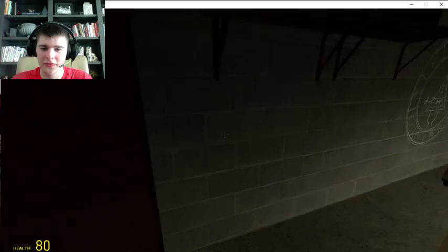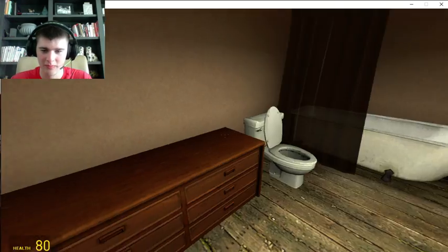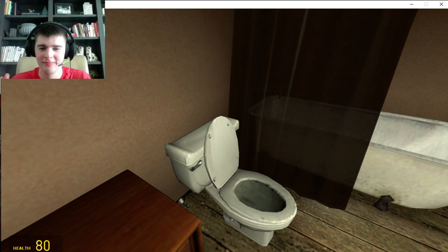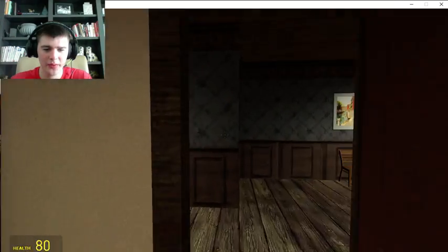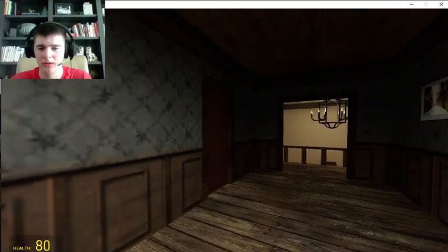Oh yeah, I also forgot to mention. Here's the bathroom. What's special? Really weird too. I don't know why they included that. Well, whatever.